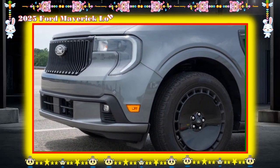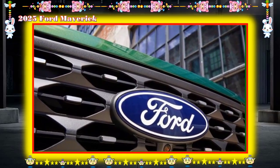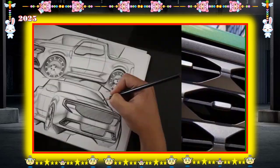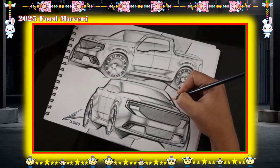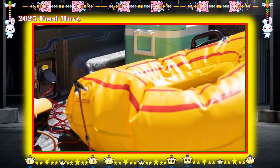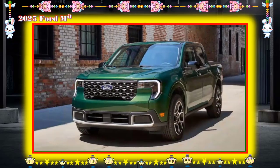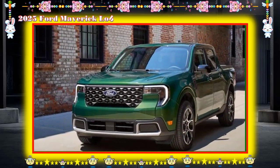$41,390 Tremor. You can't reserve a $36,000 Lobo until later this year, but the high-spec model is available to order as you read this. Deliveries of both versions are slated to begin in early 2025, a little after Ford ships the first 2025 non-Lobo Mavericks.